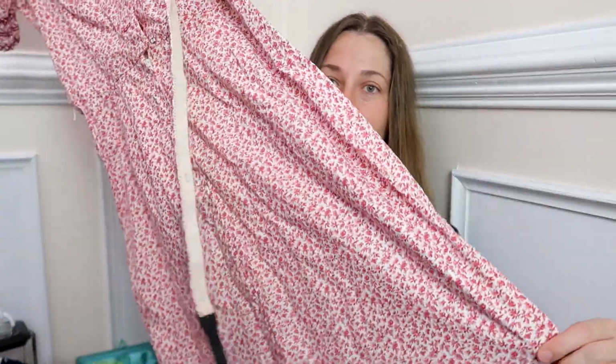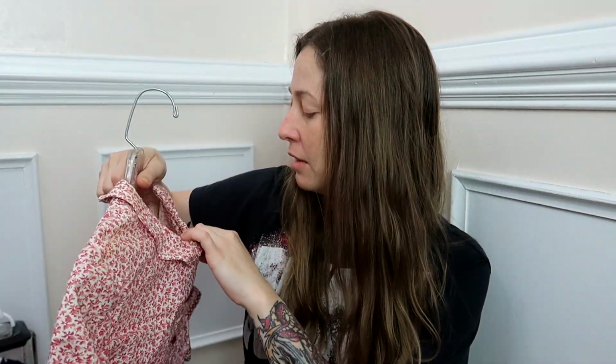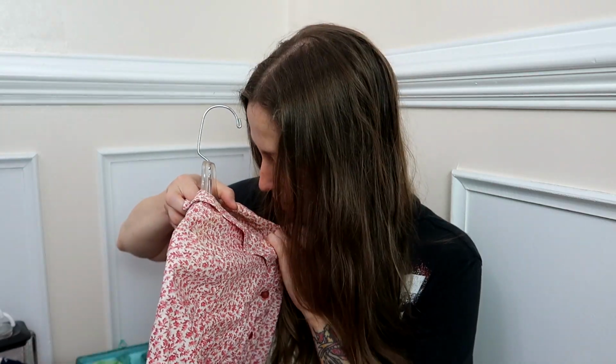I found this absolutely beautiful cotton print dress. Very cottagecore. Now this was handmade. I can tell, one, there's no tag. Two, just looking at the stitching. So handmade does not mean hand sewn. So this was handmade, so that means somebody made it on their sewing machine.